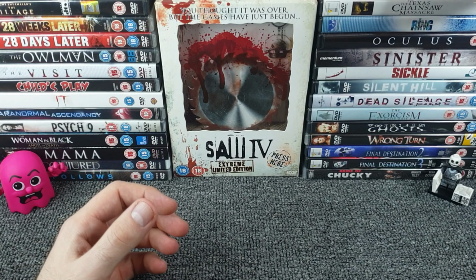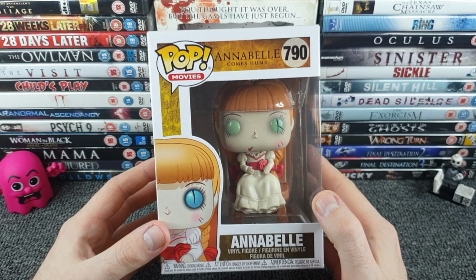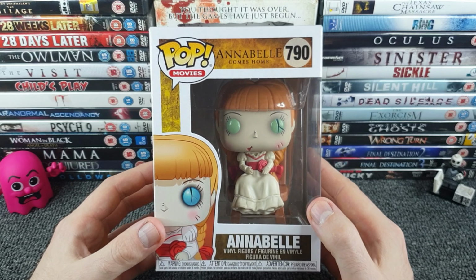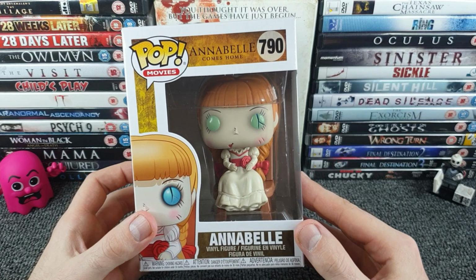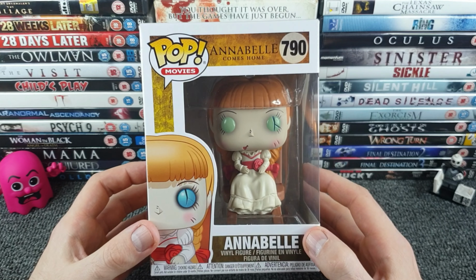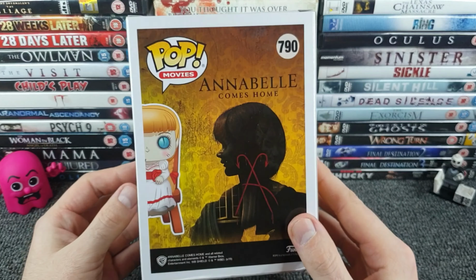So let's pop him out of the way. The next one I've got, one I haven't got at all in any form of variation, is Annabelle. Annabelle Comes Home. I haven't seen all of the Annabelle films. I've certainly seen the first one, and I really liked it. I really enjoyed it. It's something about possessed dolls, really, isn't it? I really love the Annabelle character, and I really enjoyed certainly the first film. I think I might have seen another one. I'm not sure. I haven't seen Annabelle Comes Home though, so I do need to rectify that.